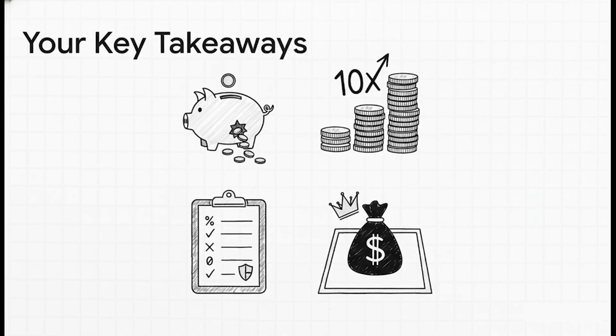So let's do a quick recap of the essentials. Number 1, your old-school savings account is probably costing you hundreds of dollars in lost earnings. 2, high-yield accounts can grow your money 10 times faster. Seriously. 3, when you're picking one, just stick to that 4-step checklist. High APY, no fees, and FDIC insurance. And 4, the easiest way to think about it is just as a smarter, higher-paying parking spot for your cash.